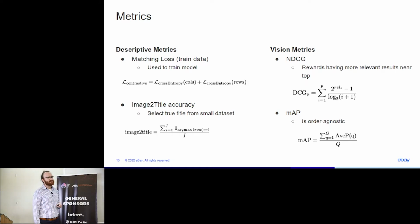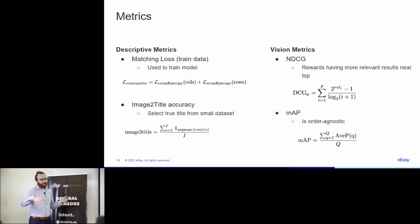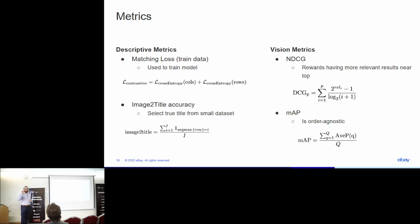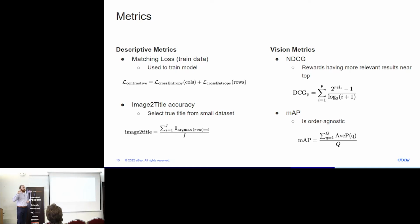Okay, so let's talk about the descriptive metrics. First is matching loss. We already talked about that. It's used to train the model. The second one is image to title accuracy, which is pretty similar to the matching loss. It's, however, a little bit more intuitive, maybe more palatable. So imagine, if you will, you take a batch of data, you map through all the images, you map through all the titles. Now you take the first image embedding in there, and you do k nearest neighbors with k equals 1 among the title embeddings. So you get a nearest title embedding.